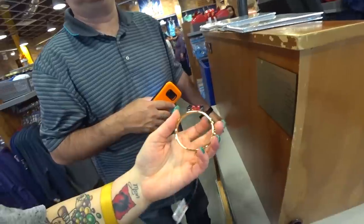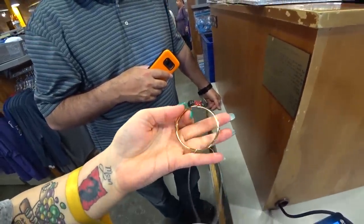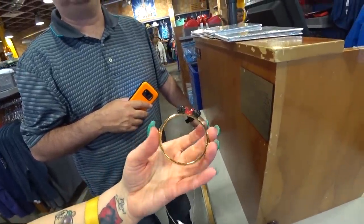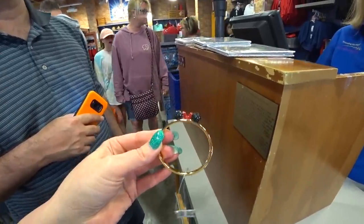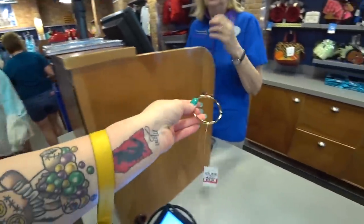That is very pretty. So she showed us this Kate Spade bracelet that was $100 for only $24.99. Look how gorgeous it is. It is the last one. It's so pretty. Thank you.